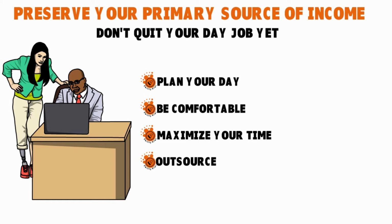Let's say, for instance, that you're worth maybe $80 an hour. And there are certain jobs that you're not good at or you don't like to do, or they're not a good use of your time, because you can hire someone and pay the person $15 an hour. That person will get it done while you are out there making more money. It just makes sense. All right. So preserve your primary source of income, and be productive while setting up your home business.